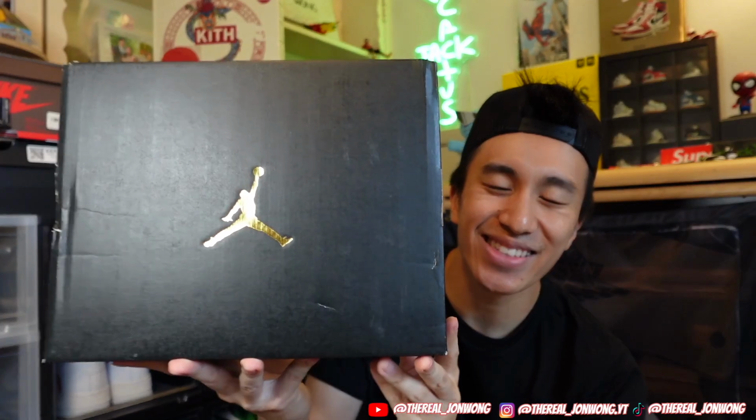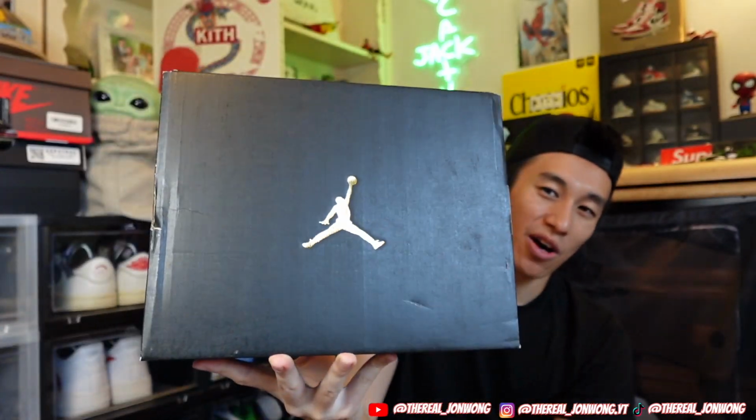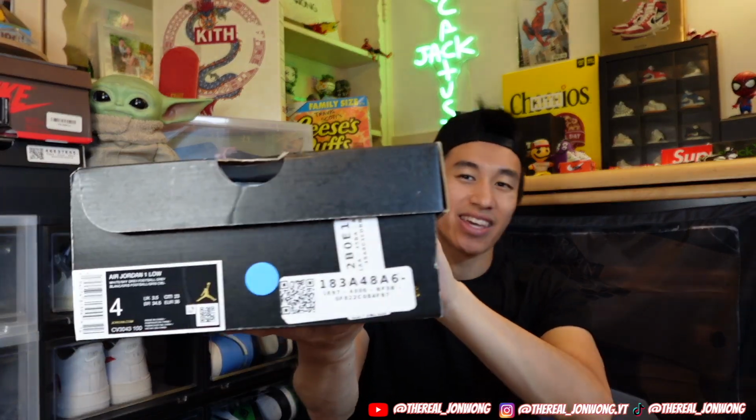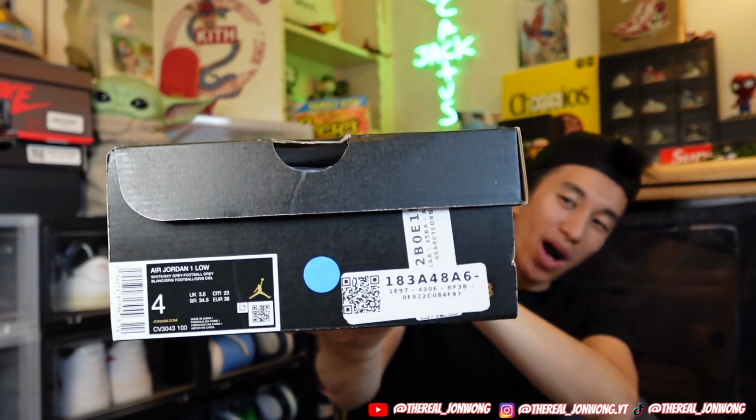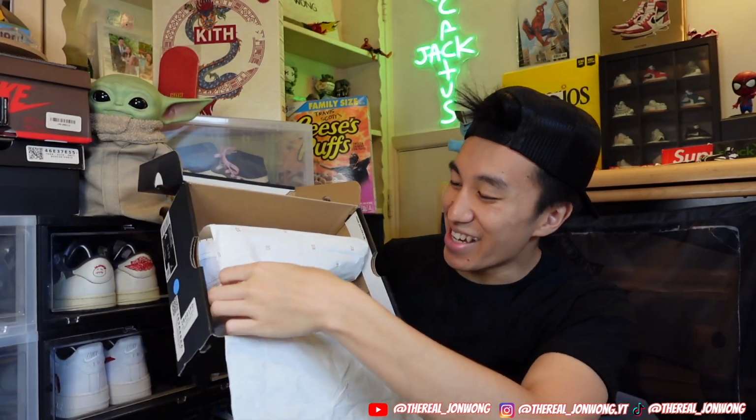And as you guys see, we do have the black box with a gold Jumpman on it, and in a size 4Y. And yeah, I am stoked to see what these sneakers look like in her size. And in 3, 2, 1, of course we got the wrapping paper. And in 3, 2, 1, sheesh! Yes, sir! Wow, these are tiny.